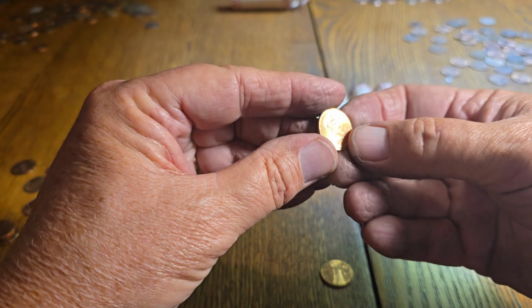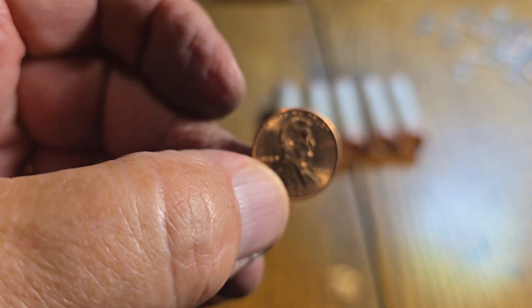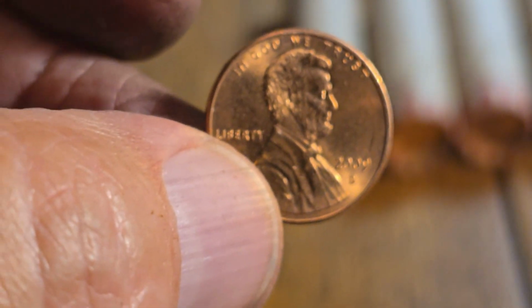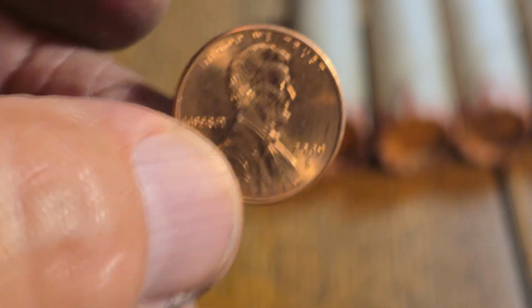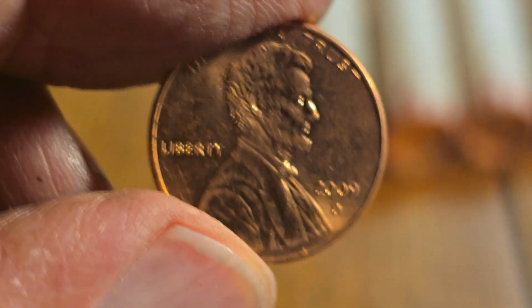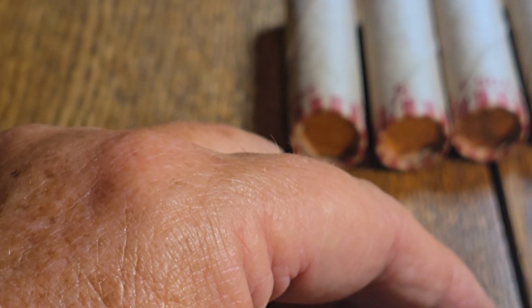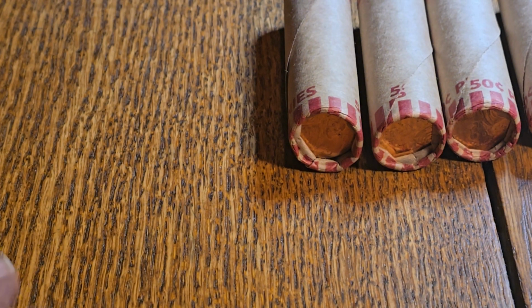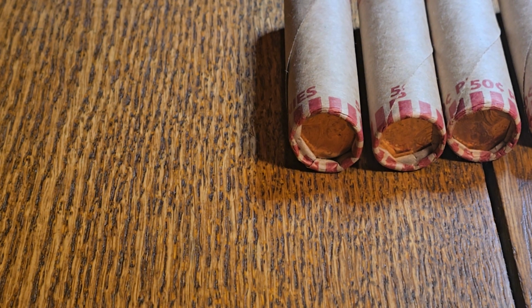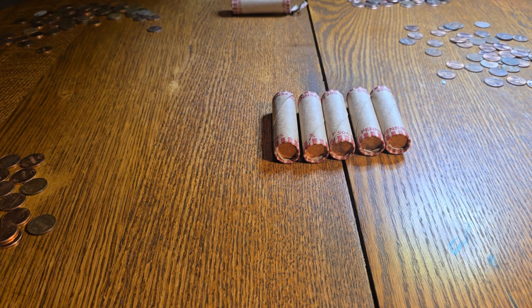Okay, rows 41 through 45 on the wheat penny hunt just yielded a couple of these Lincoln varieties. Here's one of them right here, and I keep them if they're really red. Again, the 2009s I keep when they're really red. These look to be in pretty good shape, so I kept them. Well, I got 5 rows to go. That'll be rows 46 through 50. Hopefully, I can find that one penny that will save the day.